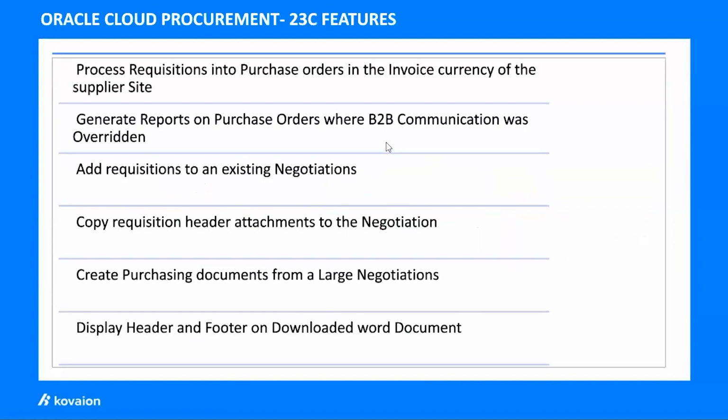This is the Oracle 23C new features. There are more advanced features coming in 23C in the procurement modules. One is processing requisitions into purchase orders in the invoice currency of the supplier site. When you create a supplier site, there is an option called invoice currency. Based on what is provided there, the invoice will be created.